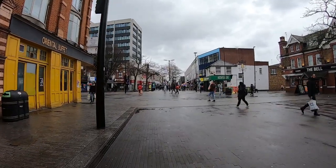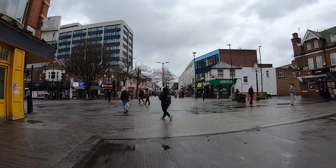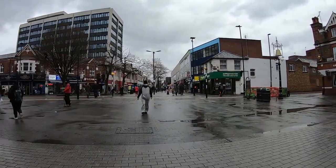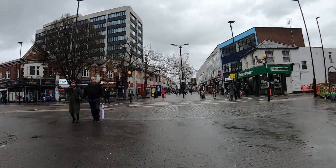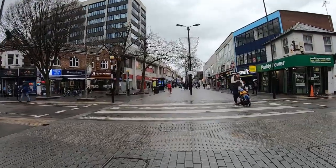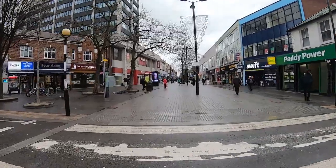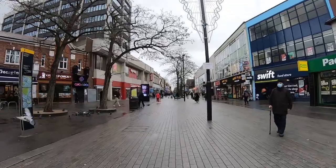It's looking quite busy. Lots of people out and about. It's a bit damp at the moment, quite mild. Around about 12 degrees centigrade. I think that's about 55 Fahrenheit. Quite mild, but very damp. And it has been all over the new year.